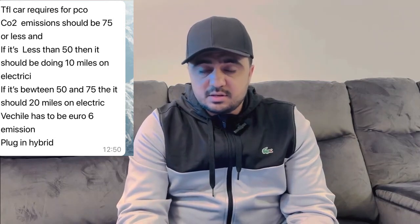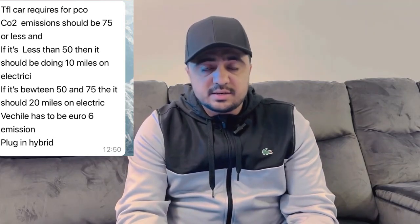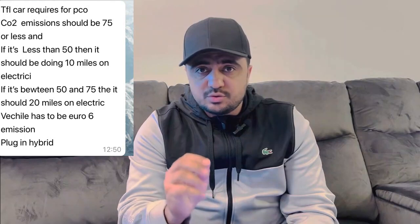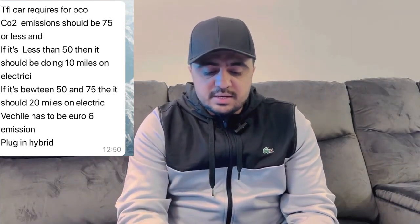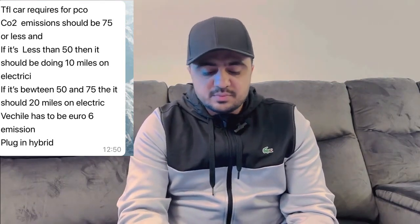The carbon emission is on the second page, as you can see on the screen. For this one, it says 127 grams per kilometer, but if you check this list on the screen, the CO2 emission must be 75 or less grams per kilometer. If it's less than 50, it should be able to do 10 miles on electric. This is mentioned on the logbook. If it's between 50 and 75 grams per kilometer, then it should be able to do 20 miles on electric, and it must be Euro 6.